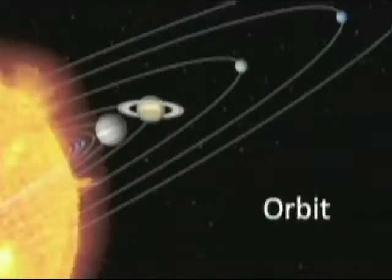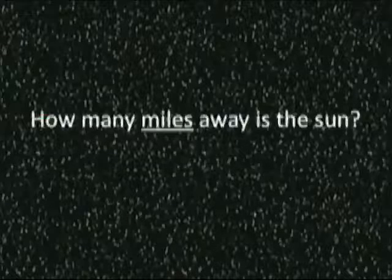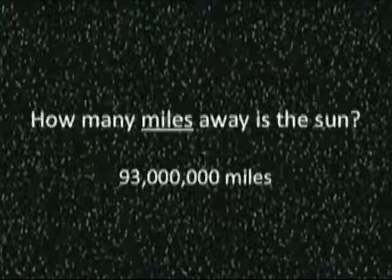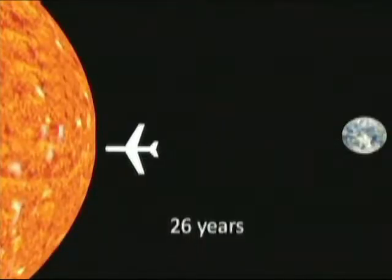All the planets in our solar system orbit around our star. Have you ever thought about how many miles away the sun is from the planet Earth? Let's hear a few guesses. If you said 93 million miles, you're exactly right. If we were to try to travel to the star with an airplane from the Earth to the sun, it would actually take us over 26 years to travel to the sun.